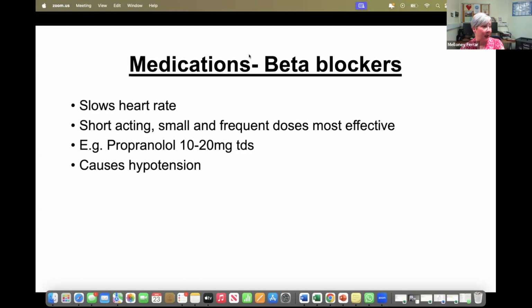Because that's all there was. Atenolol hadn't even been invented in those days, I'm afraid. So that shows you how old I am.